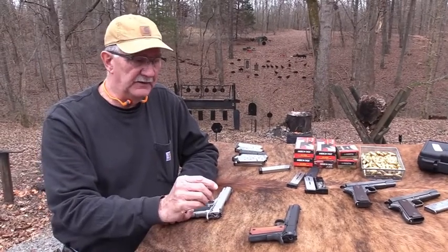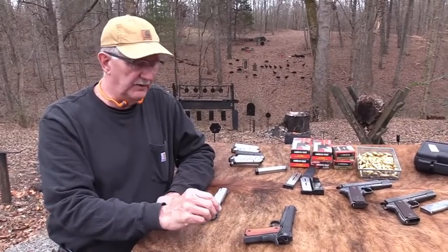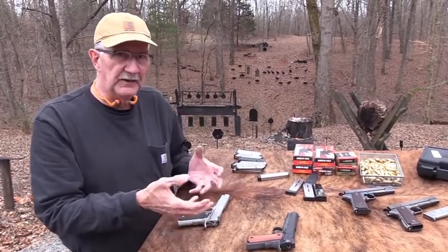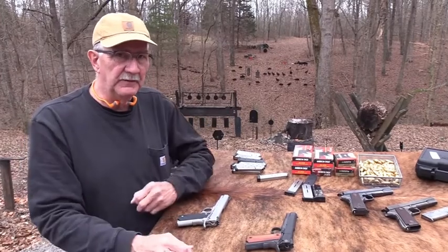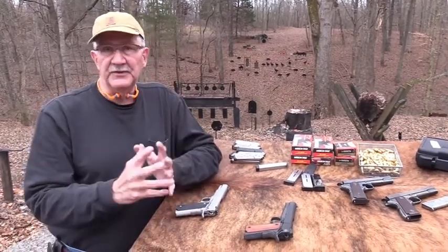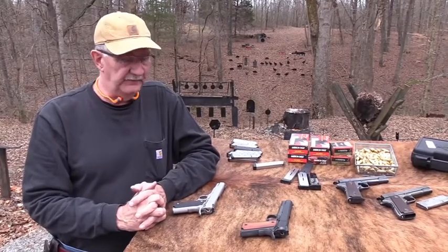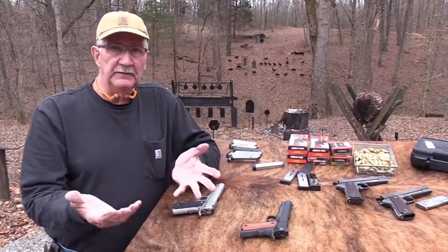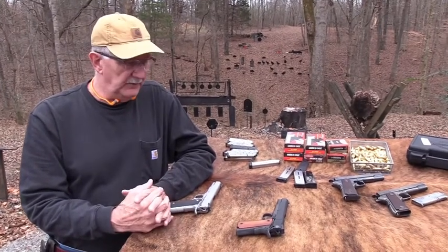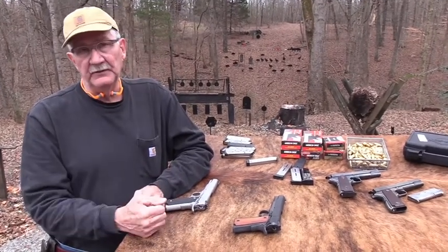I have heard too that gunsmiths sometimes don't want to work on one of these because of the cast frame. If you're a gunsmith, share what you know about that. But if you've got experience with them, let us know. If you've had one, of course that's anecdotal. Anybody could have one that breaks. But anyway, we'll get some input from y'all hopefully on that.